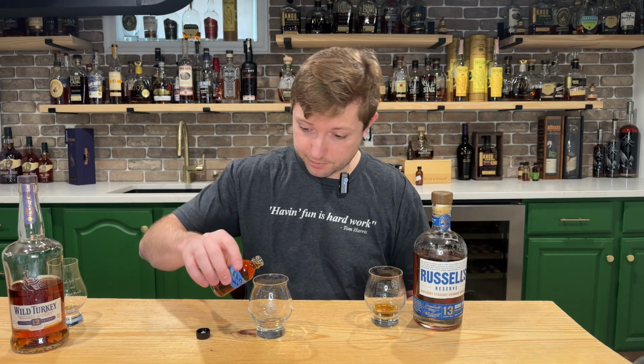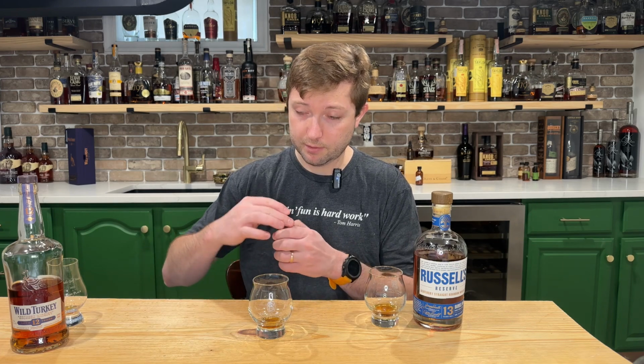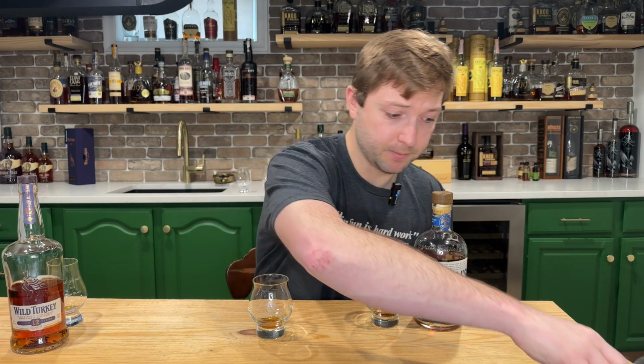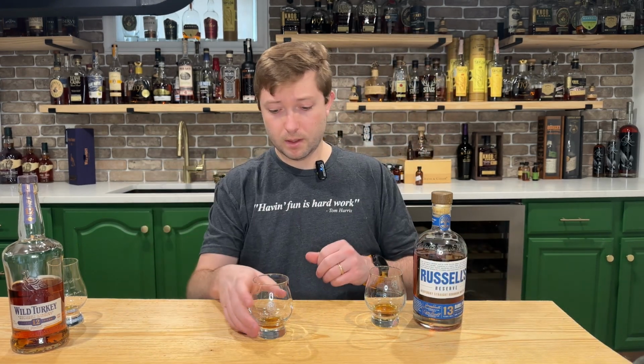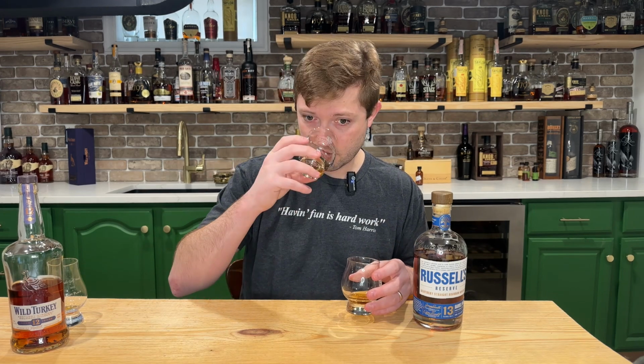the batch 2. Don't need very much of it. I do want to save this thing. These glasses might not be the best for the tiny pours.